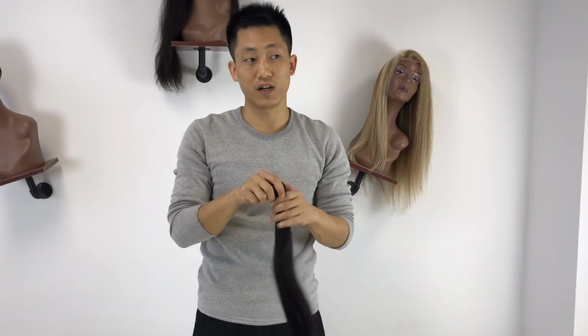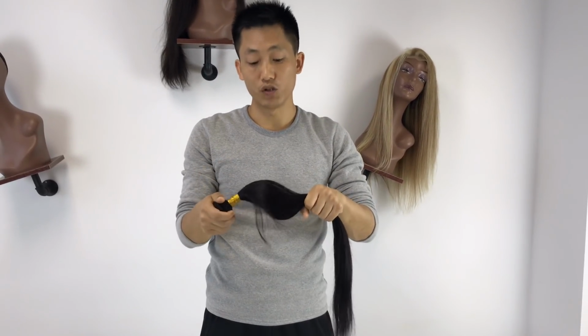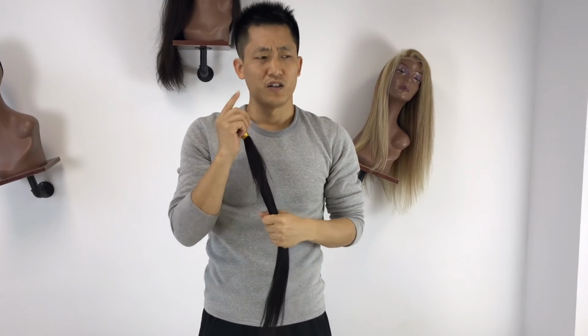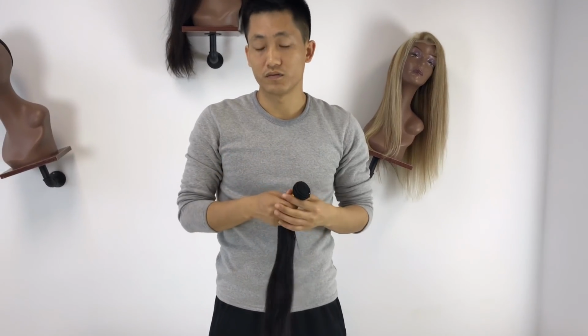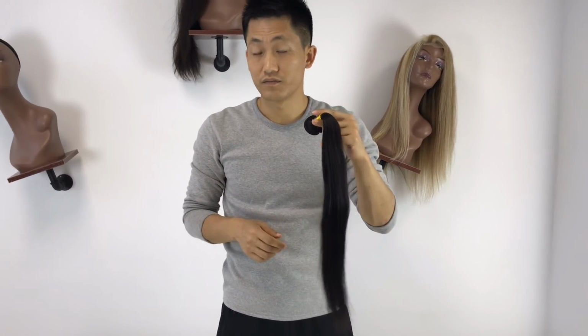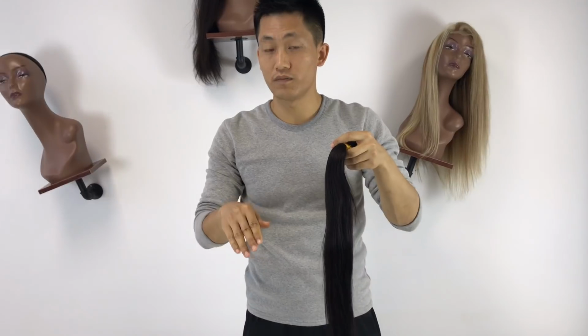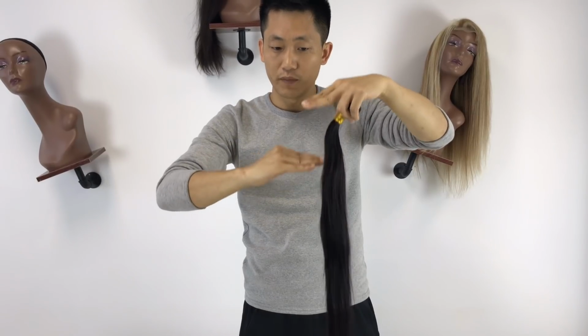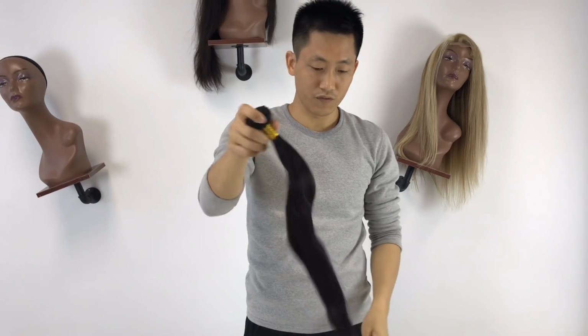This one, I think, remember, has the most short hair. According to my experience, most people sell this type of hair to low income people or middle low income people. Between the middle class and low income people, they sell this type of hair a lot. This one.